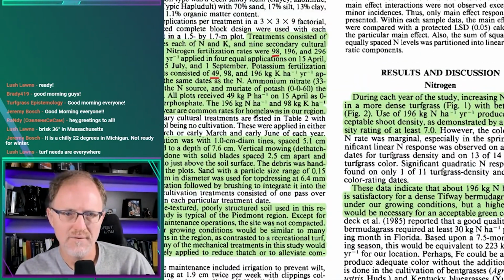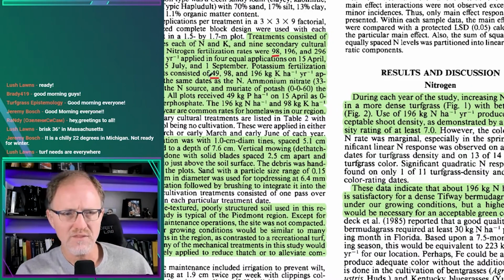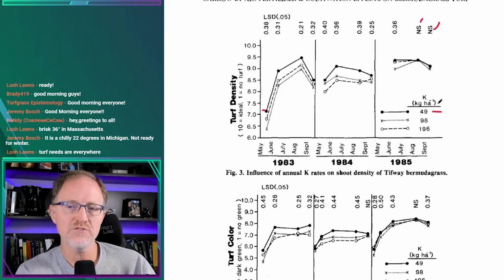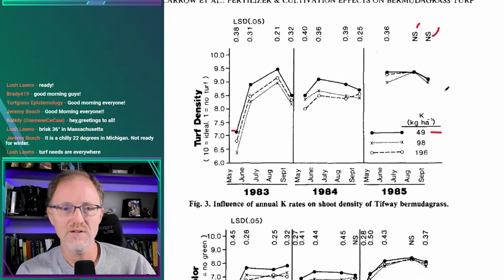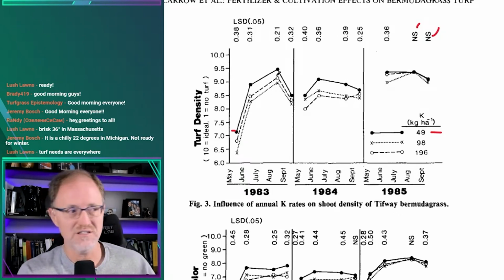Make sure I'm not wrong. So potassium, yeah, 1 pound, 2 pounds, or 4 pounds per year. So if you go out and you apply 1 pound of nitrogen with 1 pound of K in May, and you go and you apply 1 pound of nitrogen with 1 pound of K in July, and you end up applying 4 pounds of K for the year on Bermuda grass lawns in Georgia, what this is saying is you're going to likely result, at least under the conditions of this study, in reduced quality, reduced density than if you just applied 1 pound of K.